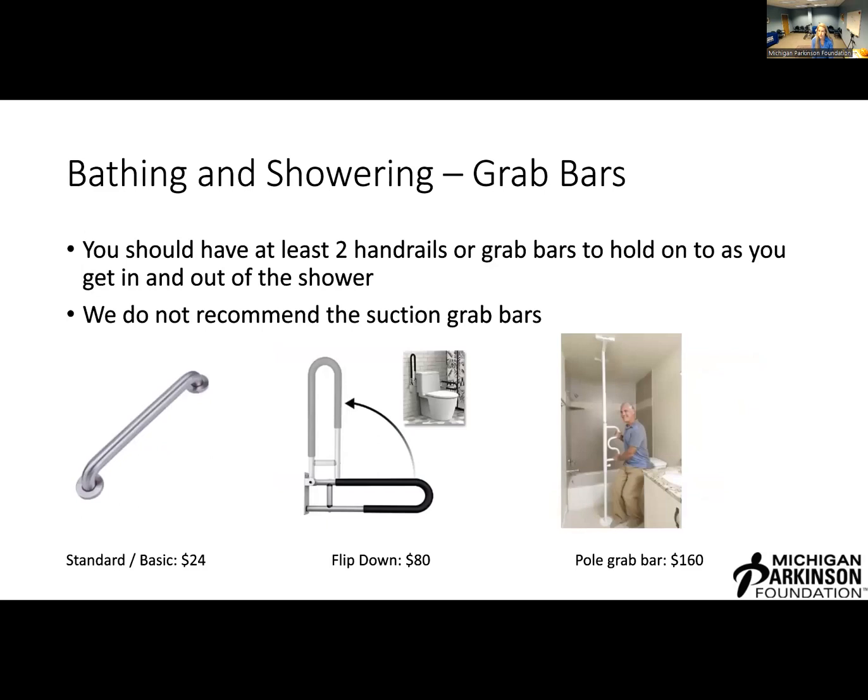So the next thing I wanted to talk about is the grab bars. These are a really huge benefit for anyone who will be needing some extra support in the long term. They're the most secure and often the most helpful adaptation that can be made in the bathroom, both around the toilet and the shower. We typically recommend 2 handrails or grab bars to hold on to as you get into and out of the shower.